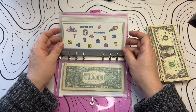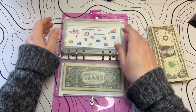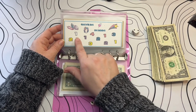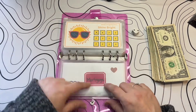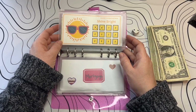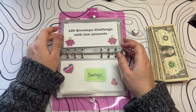Envelope number two is save 24 in 2024. This is from Mandy at Mandy's Budgeting Journey on YouTube. We only owe one more dollar. So when this one is finished, we'll add a new one in and it's gonna go towards my mortgage. Envelope number three is also from Mandy. It is Shine Bright. When this one is complete, it's gonna go to my savings.